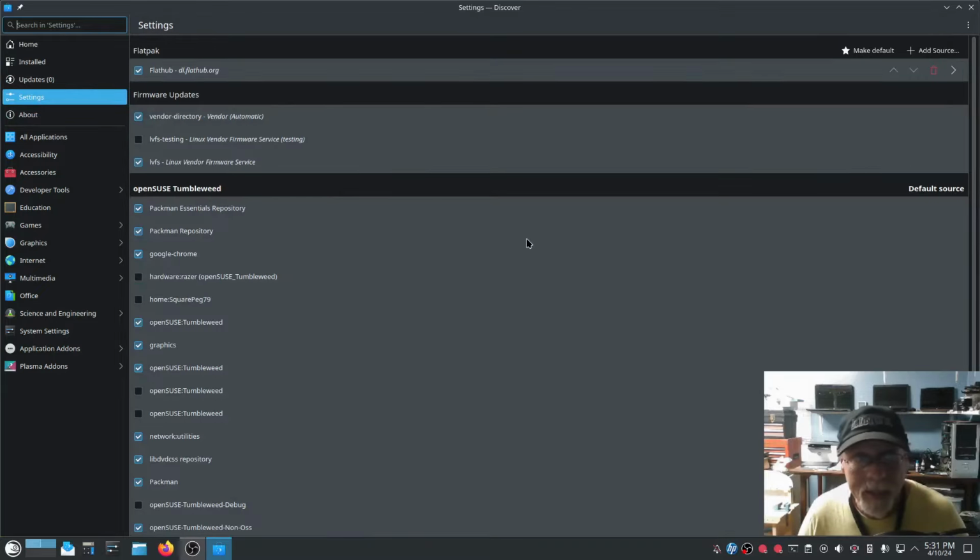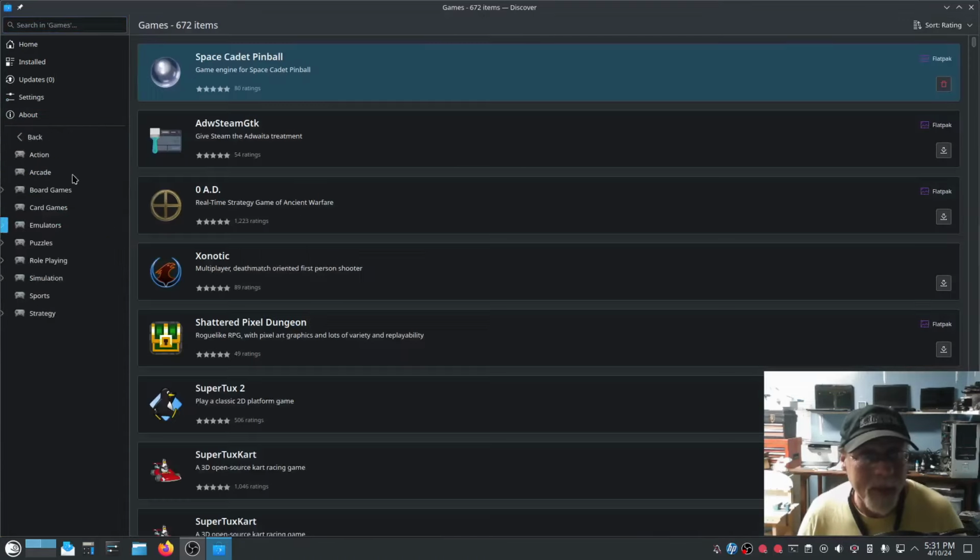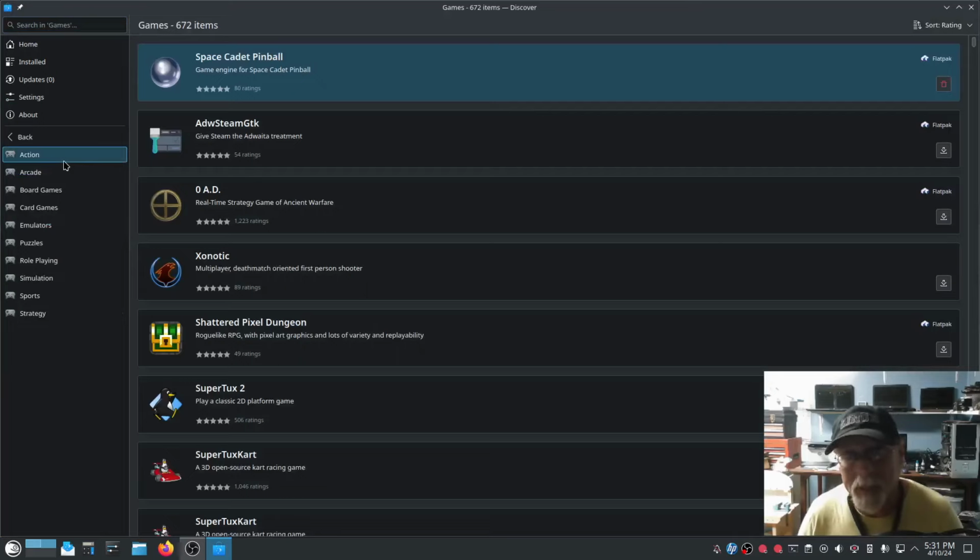You go into settings, you have your firmware updates, you have Flatpak. You can change Flatpak to be the default, which I obviously have not done. I want Flatpaks to come from my vendor, my distro. Yeah. But it's a lot better than it used to be. It's a lot quicker than it used to be.